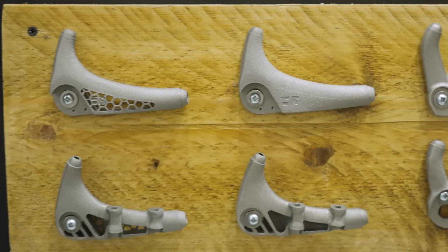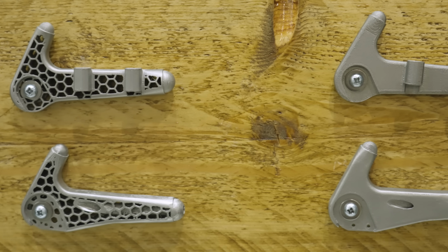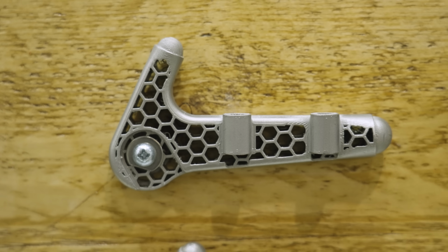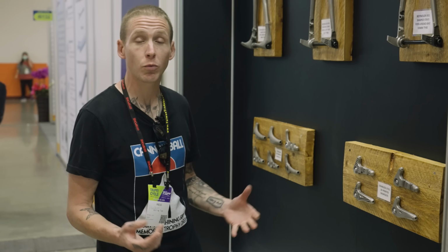Now, if you're more into steel, well, don't worry, because they also have some 3D printed steel dropouts. Look at the cool webbing on this. And also, the most interesting thing is the integrated cable routing that goes through the dropouts. That's not something that's possible with regular tubing.